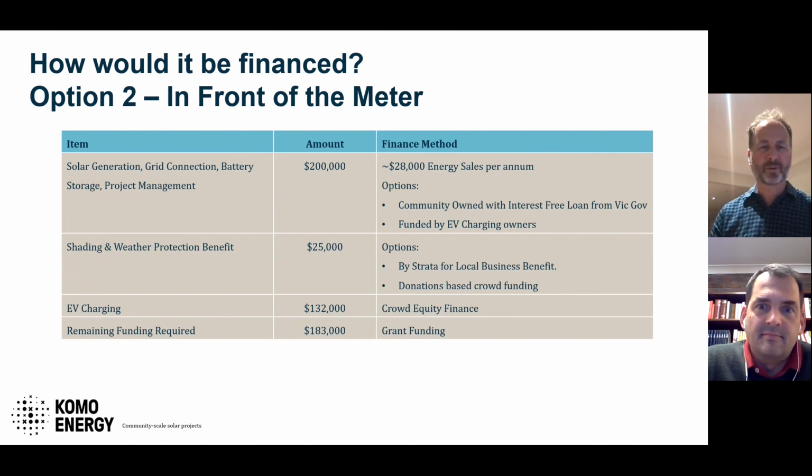What we do think is important is to not sit and wait for grant funding. You're much more likely to get grant funding if you've taken some steps in the development process, like you've secured property arrangements for the site, a license in this case, from the strata to deploy the car park shading. You've got planning approval, grid connection approval, you've got a contractor on board who can deliver it at a certain price. These sorts of steps prepare you much better to be ready to go for grant funding and provide them confidence that the project will be delivered.